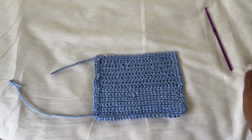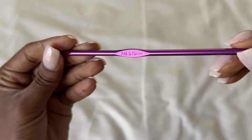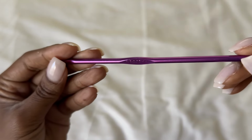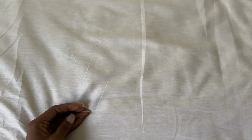So in the crochet kit that I bought, they gave me this hook. There are no measurements on it. I used it for this one, and then the lady at work, when she was teaching me, actually lent me this one. So this is the 3.75 millimeter hook, and it worked well with this yarn.